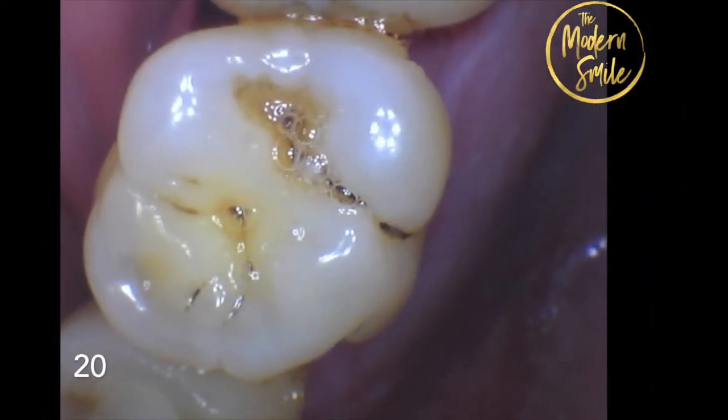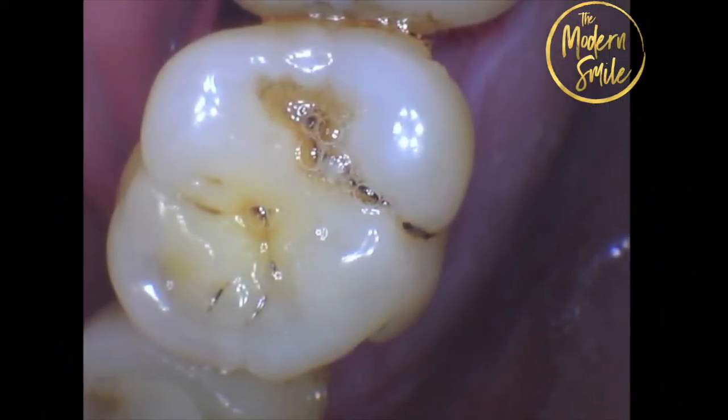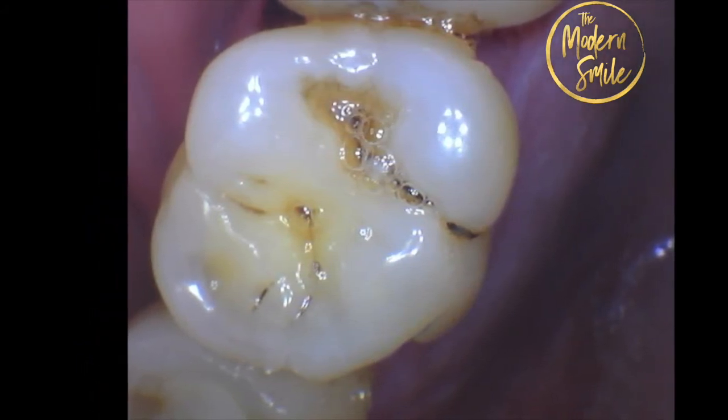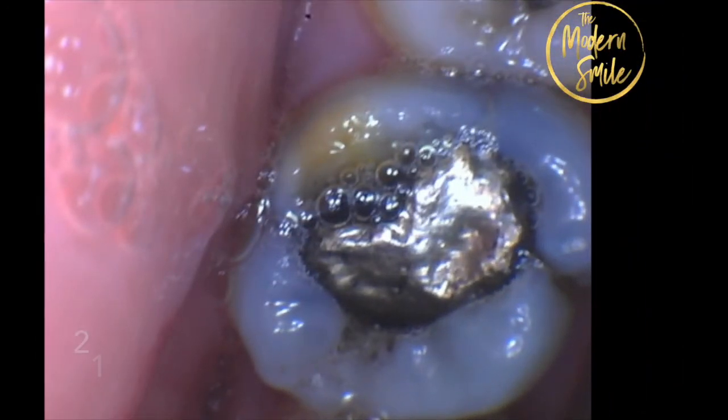Now this tooth, you can see the kind of brown area down into those grooves. I drilled out that dark area, which is a cavity, to place in a new filling.